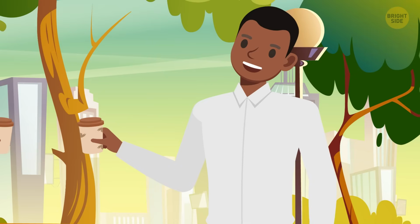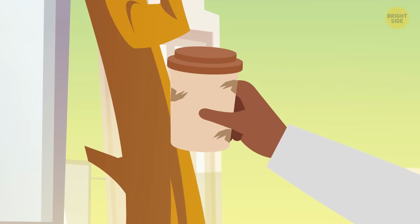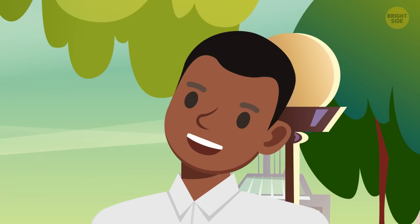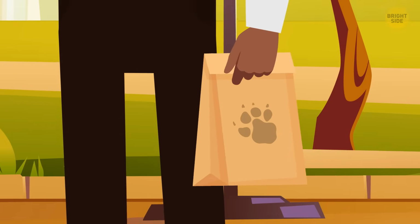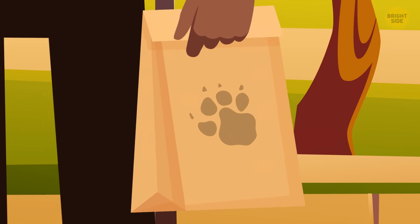Look at the guy on the right. There are strange marks on the rim of his cup. Were they left by his fangs? Also, his pupils are a bit elongated. And there is a paw print design on the plastic bag he's holding. Is it a special store for werewolves?